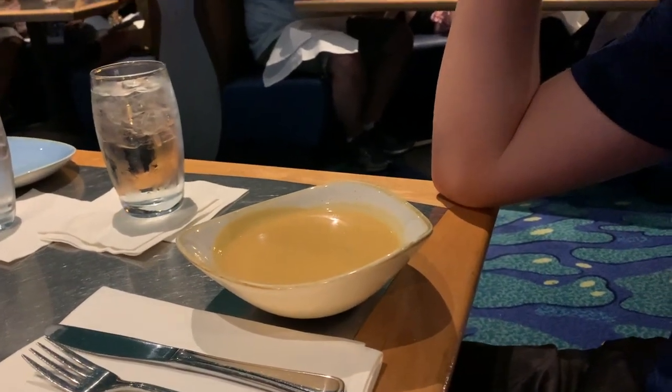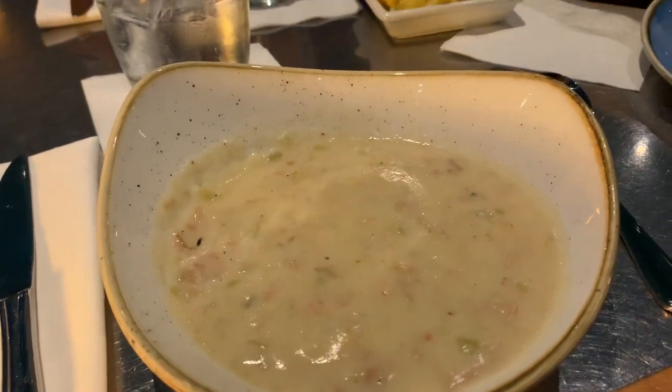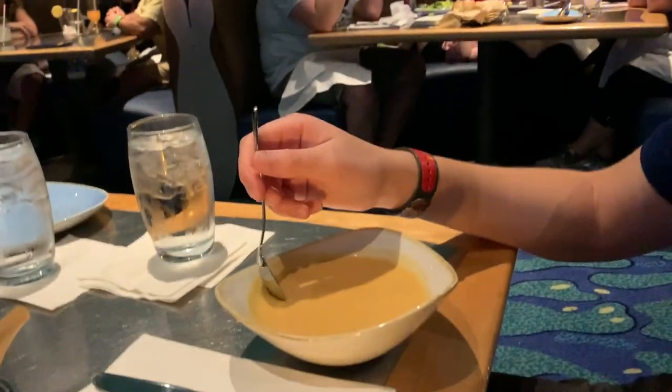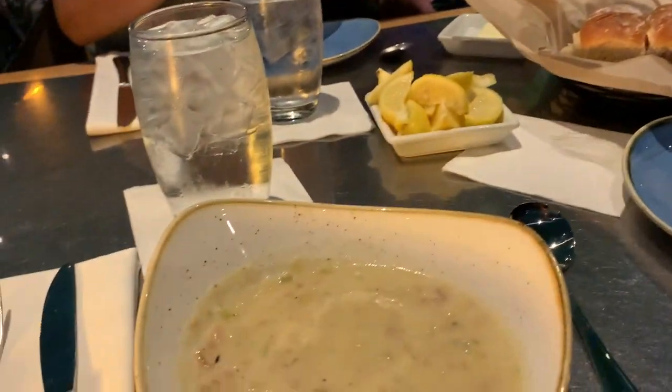Lobster bisque. Yeah. You want to give it a try? Sure. See what you think. And I got the clam chowder, which looks really good. And we got some rolls. How is it, Zach? Is it good? Good lobster bisque. Yeah. I'm going to have to take a bite of that and give it a try myself.